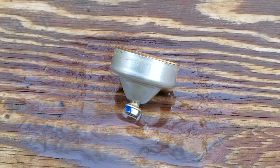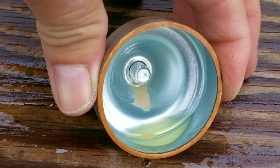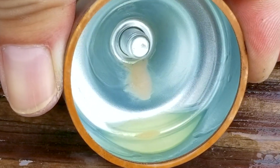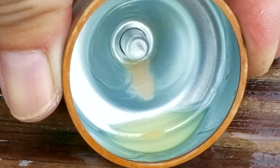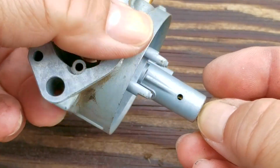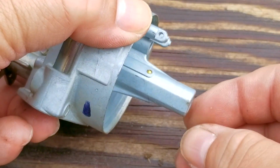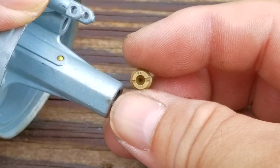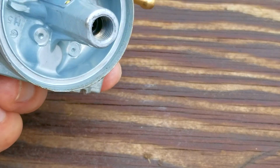All we need to do is make sure that all the openings in the main jet and the emulsion tube are clear of any sort of blockages. Of course, getting rid of any leftover bad gasoline in the bowl will help out a lot. Now, if for some reason you'd rather just replace the carb, then that's up to you, and I don't have a problem with that choice. But remember, you get what you pay for, and if you choose to get a cheap carb, just be ready for the possibility that it might have some quality issues.